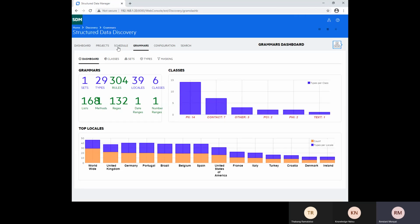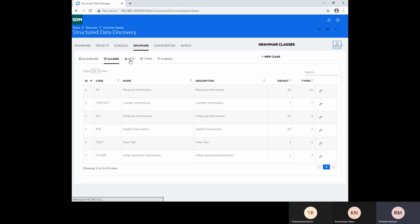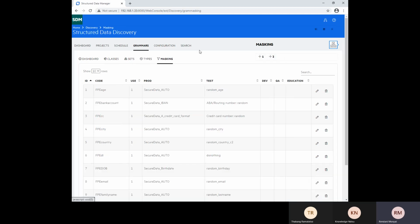For example, there's a dictionary of first names in different languages, used in different countries, as we can see here. Then let's assume you want to add some terms in your company that you use. Then you can add them under regex. Then under this grammar, we've got some classes, sets, types, masking, and we can add a new class.